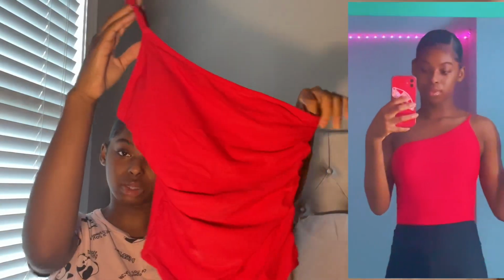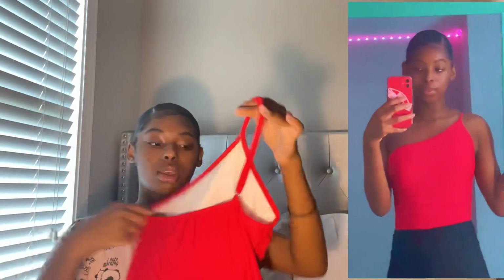Very cute. And it looks so good with the cover up too. Bro, this joint is so cute. And it's one shoulder, so it has to go to this side because you can't switch it, because this is the back. So cute. In the try on portion, y'all are gonna see exactly how it looks.